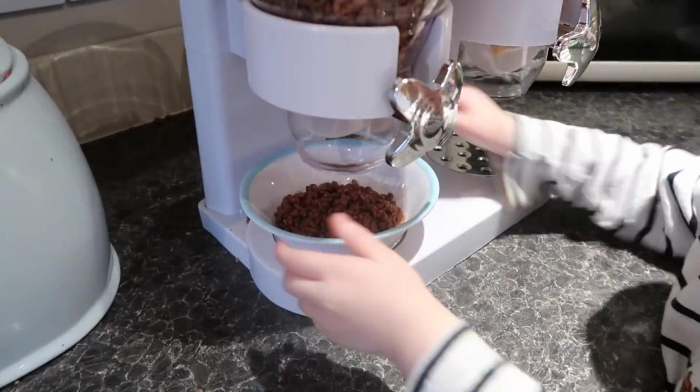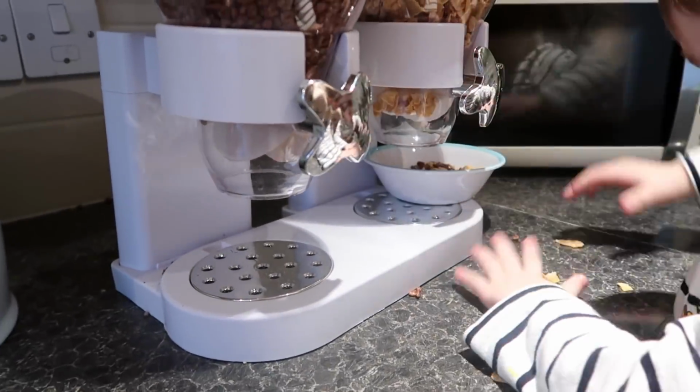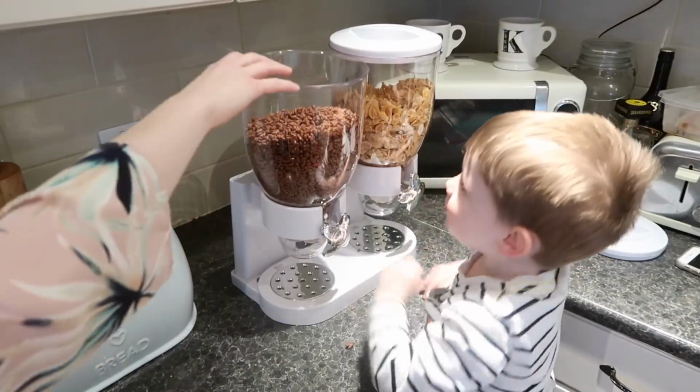You obviously just turn the dial with your bowl underneath and it fills up with cereal, and I think it looks really nice in your kitchen as well. Let's dig in! No, let's not dig in.